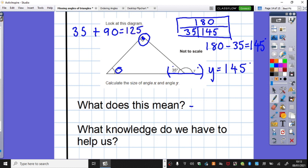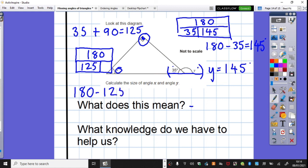And so once more, we know two of our angles. So draw that bar model again. We know two of our angles total 125. So now what we can do is 180 subtract 125 leaves us with 80, take away 20 is 60, take away 5 is 55 degrees. So therefore, angle X is equal to 55 degrees.